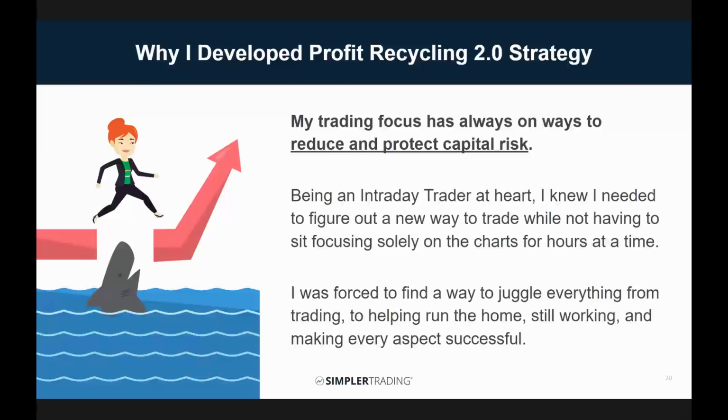And I know I've gotten this question in the past. For those of you who maybe took the original profit recycling class, you might be asking yourself, how is this different from the original one? And the difference between this strategy and the original one I taught a few years ago is that it is a lot less risk, a lot less capital risk being put on the table. So it's reducing that capital risk even more.